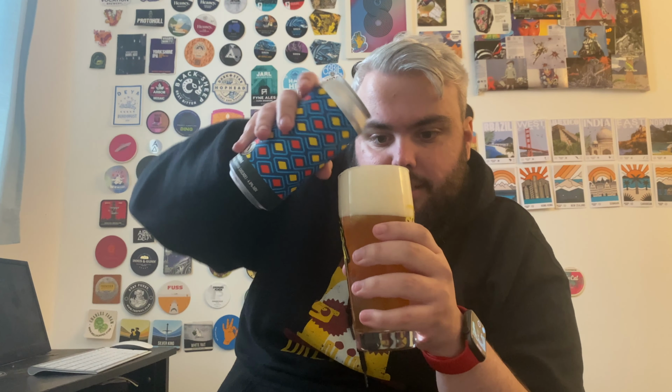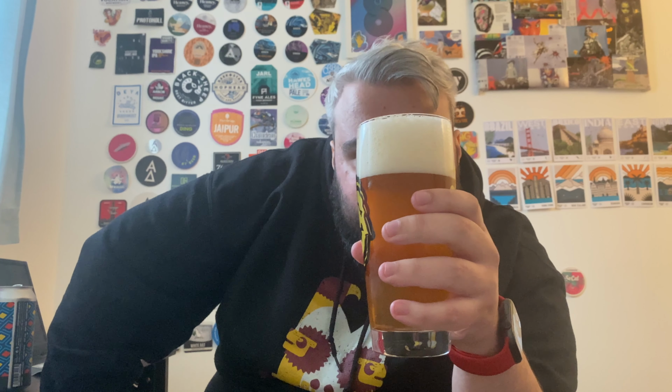I like that. But looking at that, that's proper old school colour looking, sort of West Coast pale, that sort of caramelly colour, with a sort of off white head. Yeah, lovely colour. Let's go in for the smell.